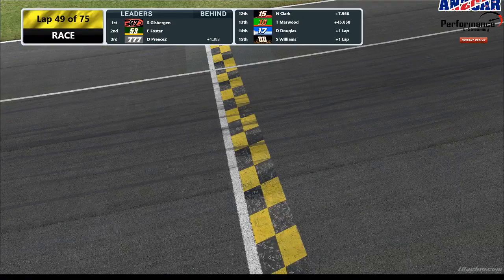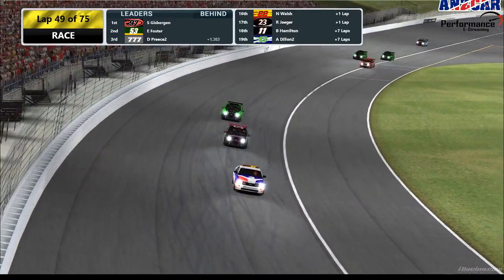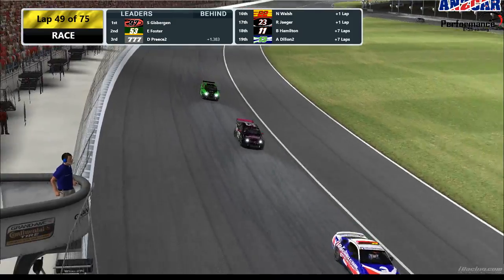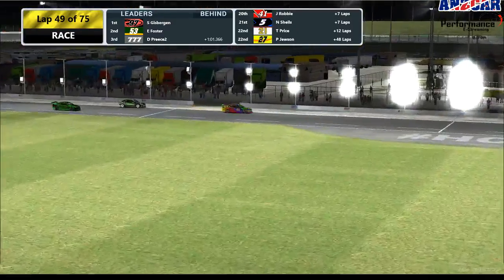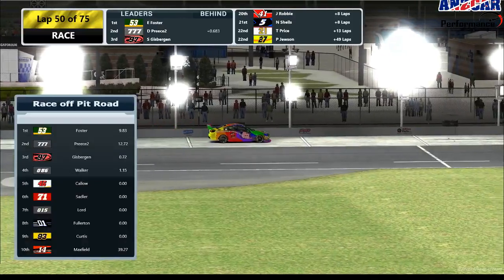Ooh, Edward stayed out. The field's pretty much, except for Dwayne Priest. Dwayne Priest and Edward Foster have stayed out. The rest of the field's come down. Right, interesting strategy. Now we'll see how long Van Gisbergen's stop is.